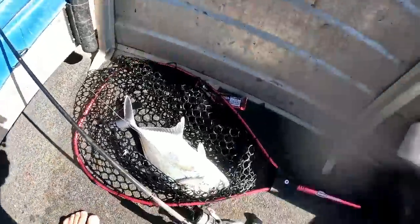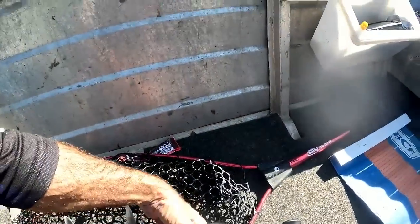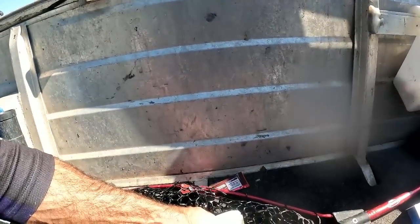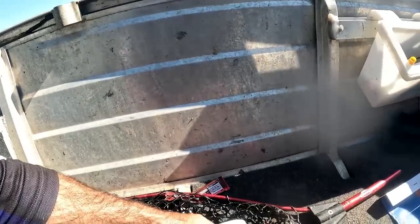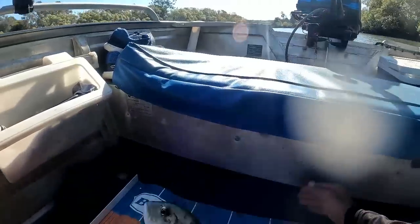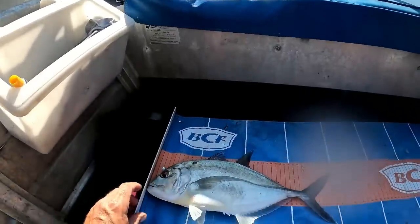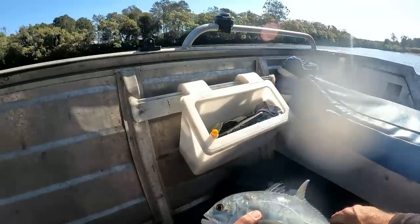Okay, I just caught this trevally. I didn't have time to get the GoPro because it was just going nuts. I scooted on the mat though. Looks slightly bigger. Don't go under there, mate. Stay there. Yeah, bigger model, 40 centimeters. You beauty. Nice fish. Give them all a kiss.